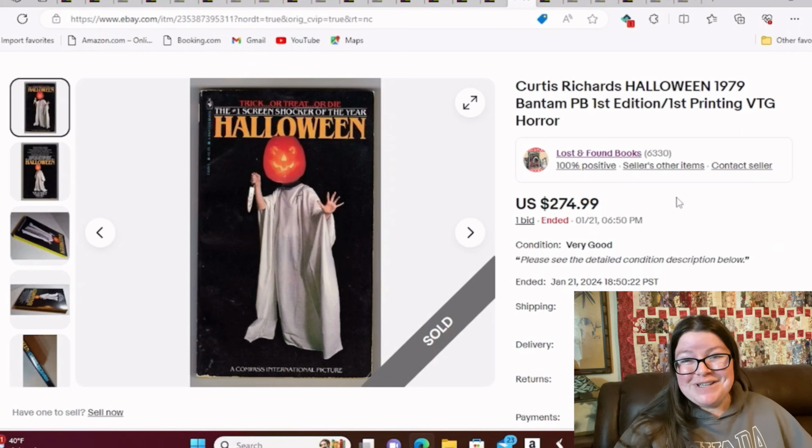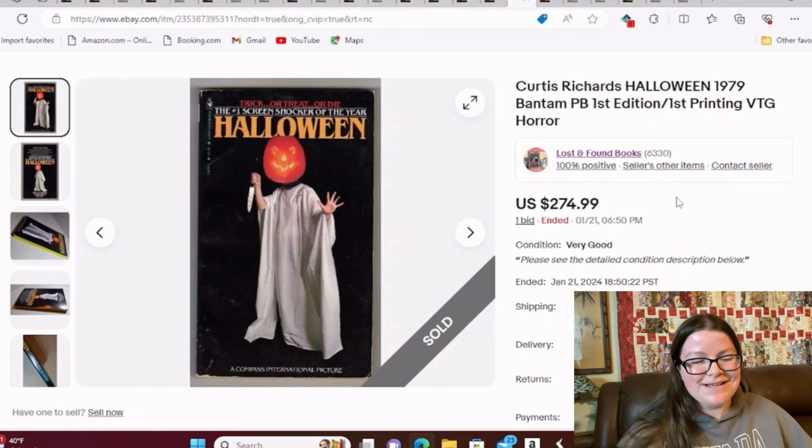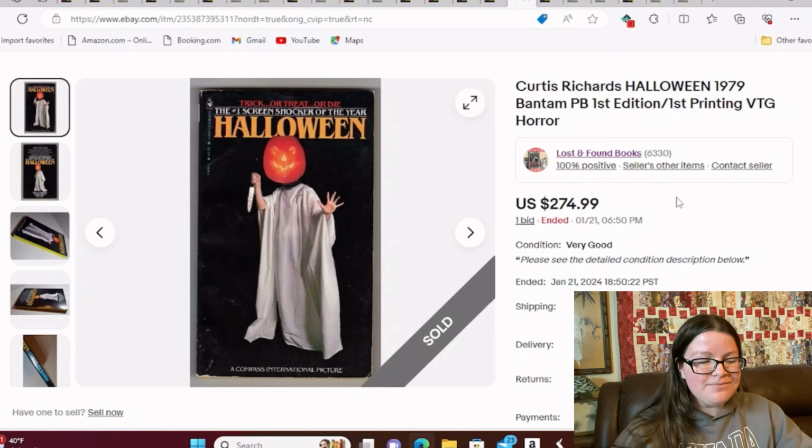Next we have Halloween. I don't have Terror Peak on this one, but this sells for around this. This is Curtis Richards' Halloween 1979 Bantam paperback, first edition, first printing. And this did sell for $274.99. It did get positive feedback. And this is a novelization of the movie, so it came after the movie, this one.